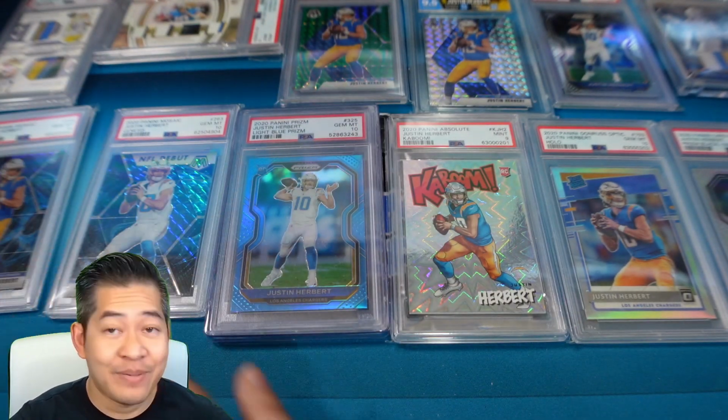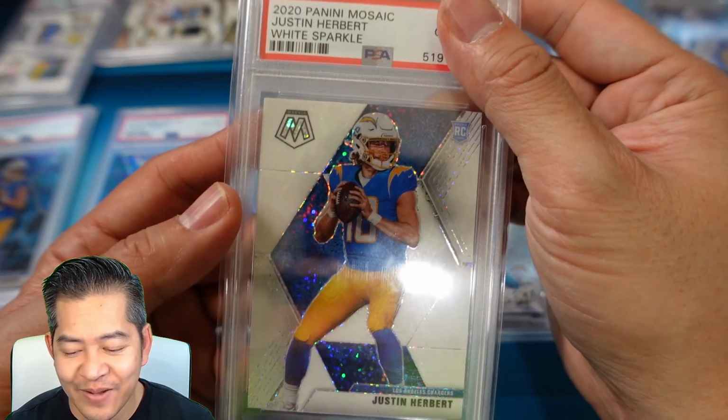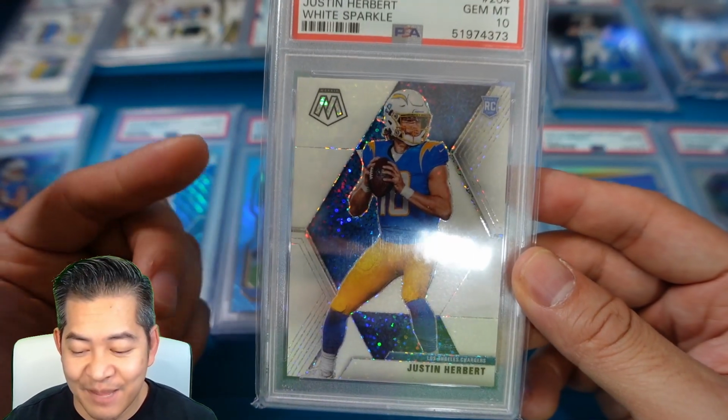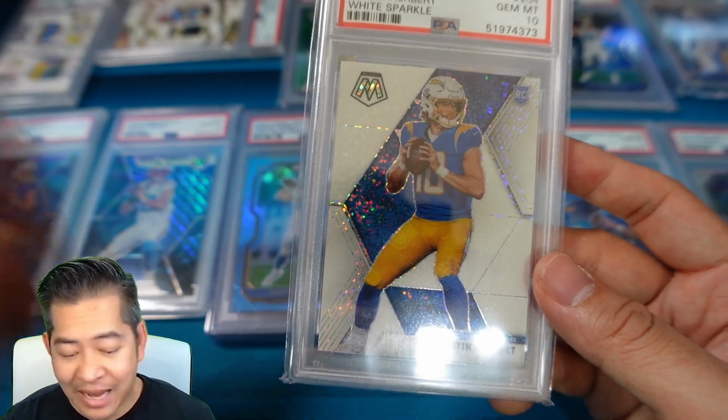The next card I picked up at one of the local shows here in Las Vegas, and you guys saw the video. It is my Justin Herbert Mosaic White Sparkle. Very low pop on this. I picked this up in a cash and trade, and I still have it.